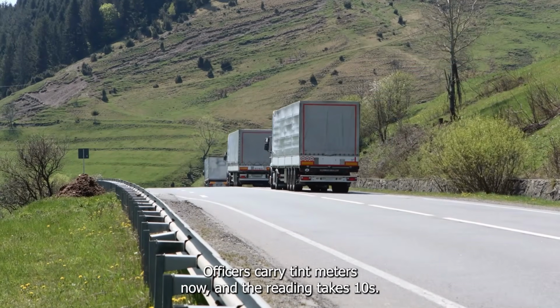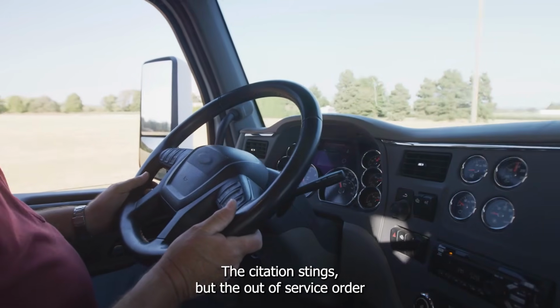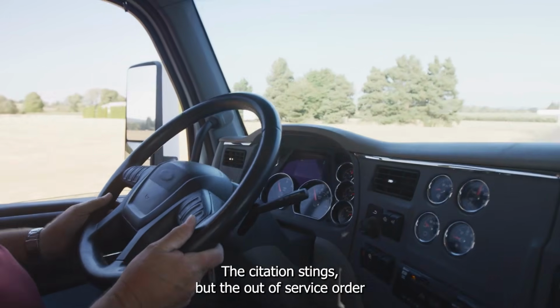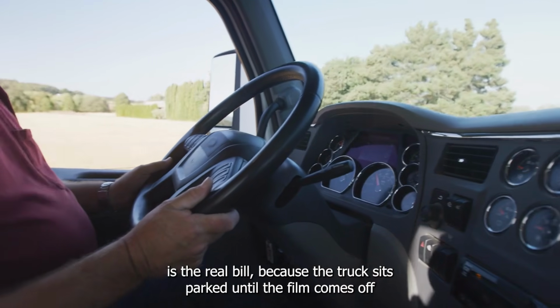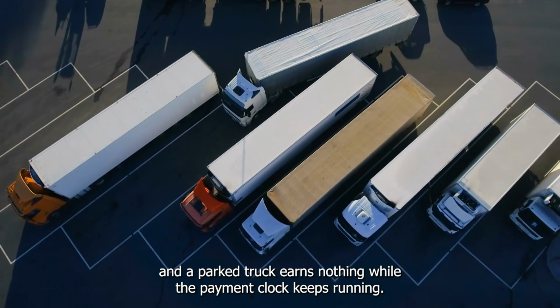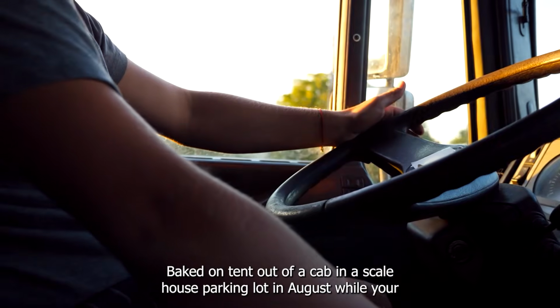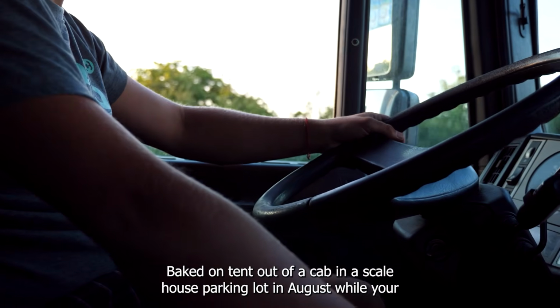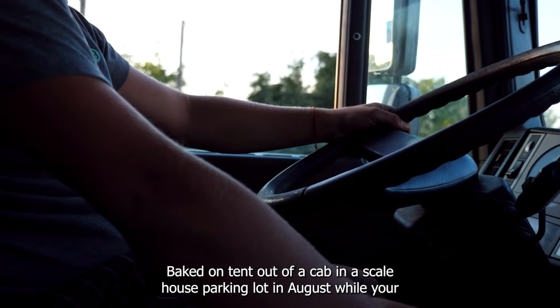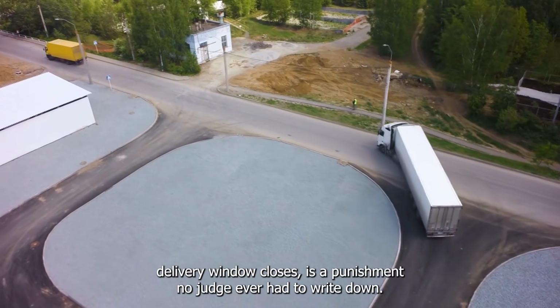Officers carry tint meters now, and the reading takes 10 seconds. The citation stings, but the out-of-service order is the real bill, because the truck sits parked until the film comes off, and a parked truck earns nothing while the payment clock keeps running. Peeling baked-on tint out of a cab in a scale house parking lot in August while your delivery window closes is a punishment no judge ever had to write down.